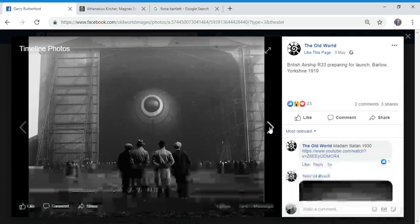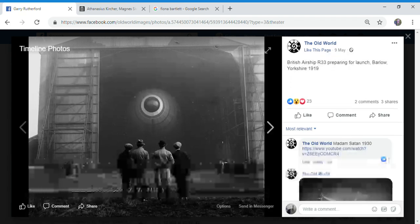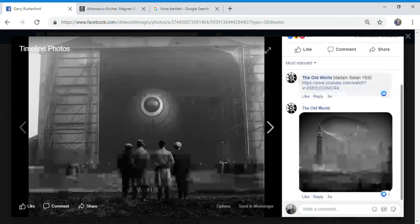British airship R-33 preparing for launch, Barlow, Yorkshire, 1919. My link is there, Madam Satan, 1950, YouTube.